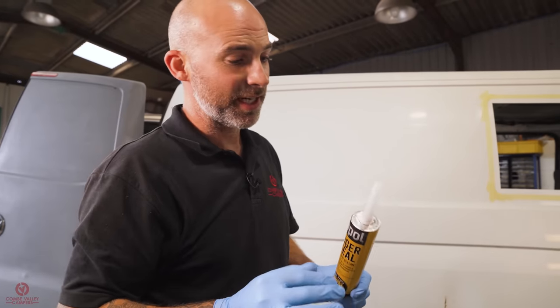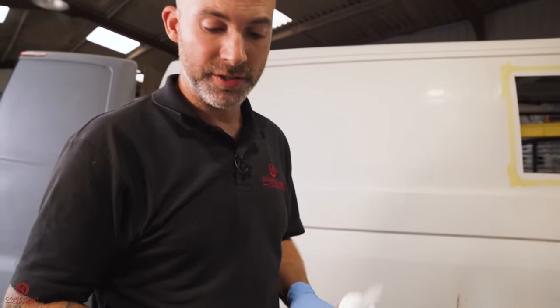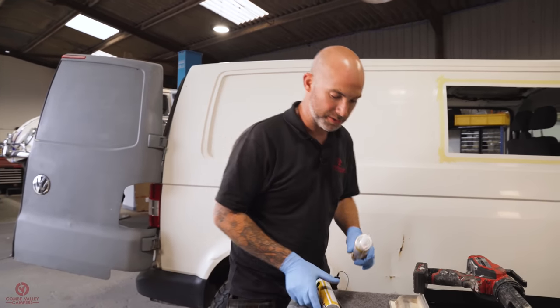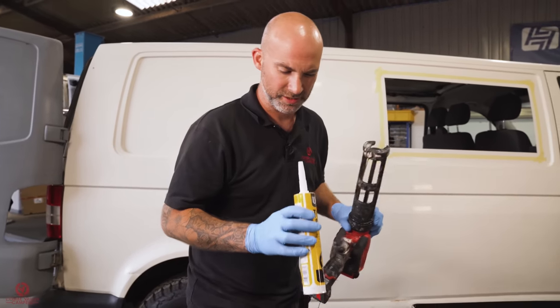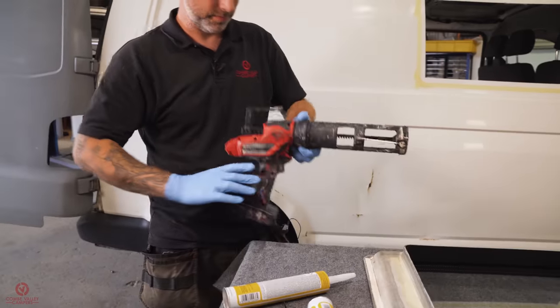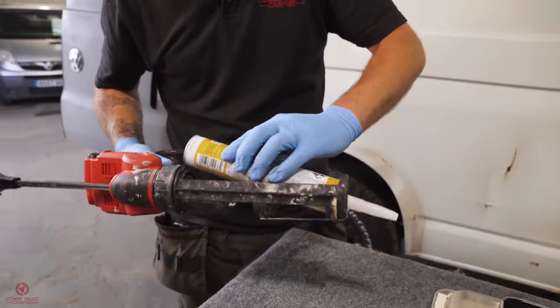So I just made a silly mistake. We're using black, not white. I should have been able to tell that by the black and white tips on the bottle. We have a huge box of this, so I just picked out what was closest. Pays to look, pays to pay attention. Now the hole is in that. Pop it in the gun.